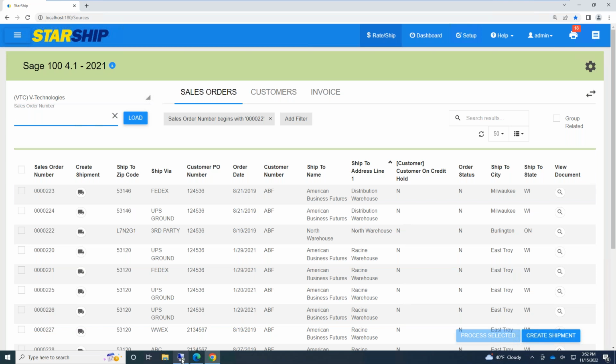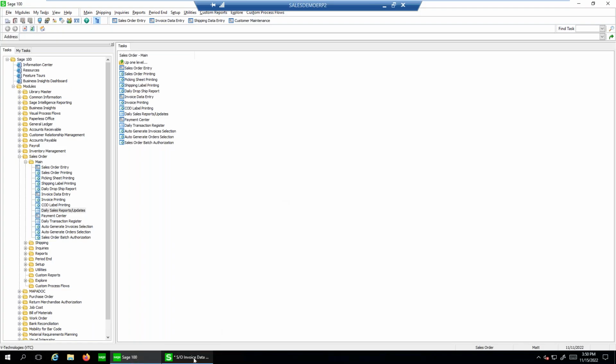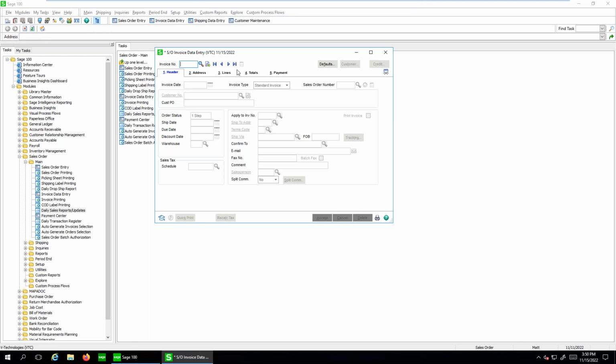And then for the front office, I'll just jump into my Sage machine, go into SO invoice data entry, and I'll go to my last invoice. So here's the invoice for sales order 222, the one we just shipped. As you see on the header, ship via, we can reverse translate ship via codes as well. So if it gets changed at time of shipment, we'll write back the correct one.